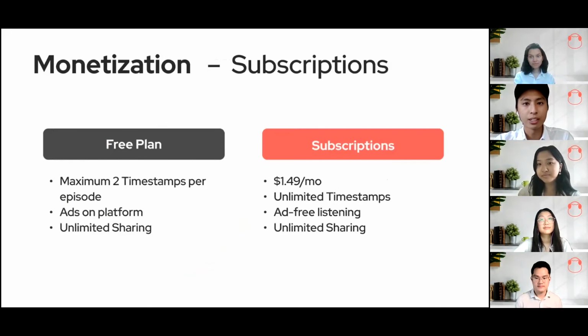Looking at monetization, we're going to have two different strategies: subscriptions and advertisements. For our free plan, we're going to have a maximum of 2 timestamps per episode and also show ads on our platform. In our subscription plan, we're going to charge $1.49 per month, give you unlimited timestamps and ad-free listening.